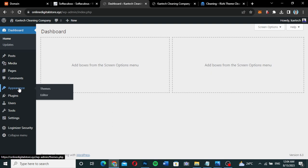And then appearance: this controls the look and feel of your website. Basically we are going to use page builders. Page builders are really what we use to control the look and feel, but this is where the theme and the editor and everything are. So if you install a new theme, the settings over here will change. It controls everything about the look and feel of your website.